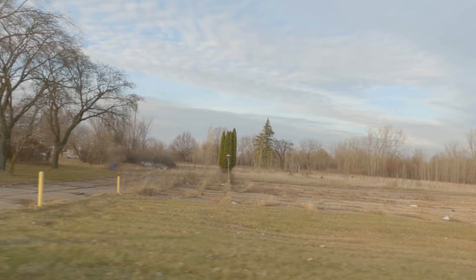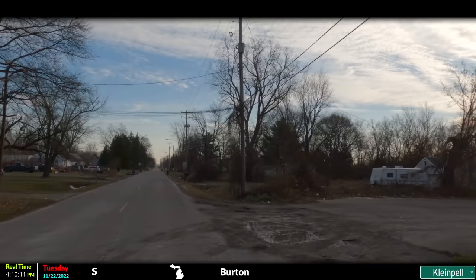You can see that this area of Burton looks a lot like what the southeast area of Flint looks like, as it's an industrialized area with some houses spread throughout.